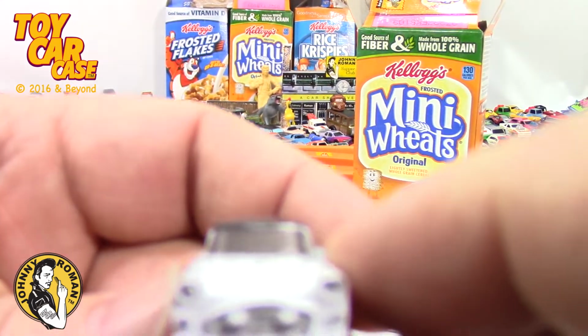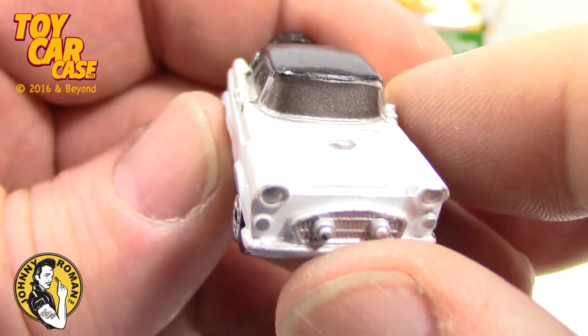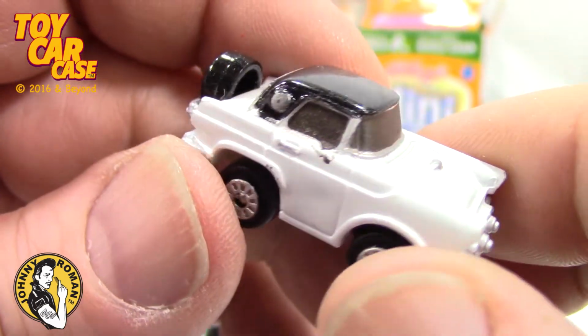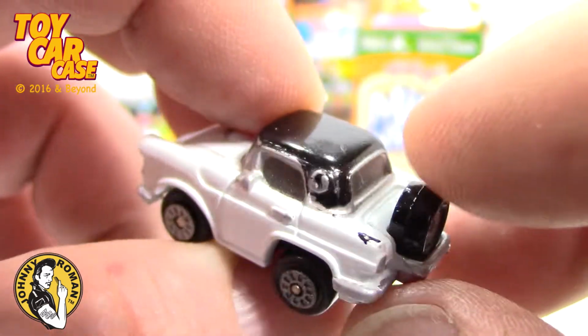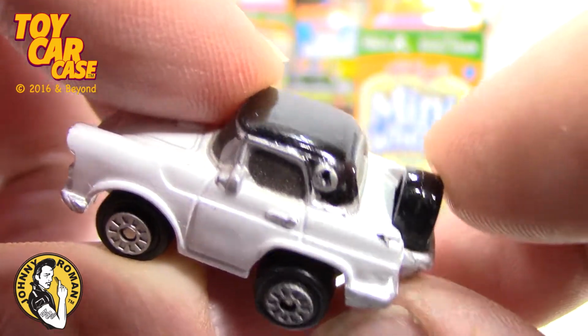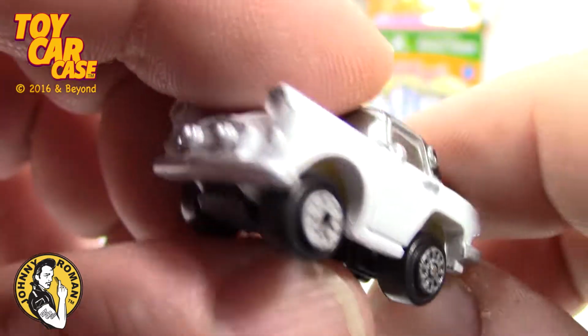Oh, look at this thing. What is this? I like the details on that. Look at the big Continental kit, a real tire. So let's say you lose a tire, maybe that one will fit on it. That is nice.